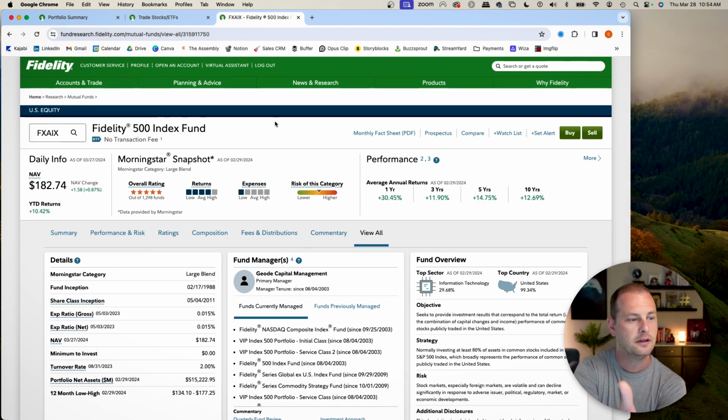Now, the nice thing about this is if we come in here, this is a great way for us to evaluate if this is the fund that we want. Morningstar is an independent report that tracks the performance of these funds. Remember, this is a whole bunch of stocks. In this particular situation, this is the S&P 500, so 500 of the best U.S.-based companies, and it averages out their performance. When you buy this fund, you are buying shares in 500 different American companies.